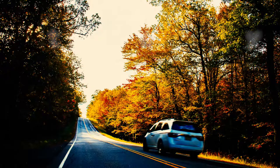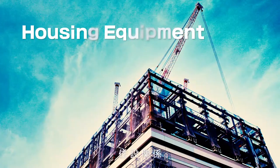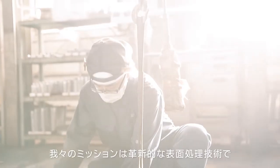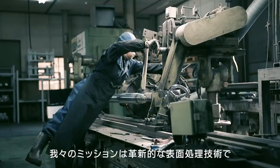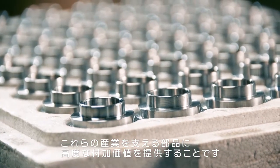aircraft, automobile, construction machinery, and housing equipment. Our mission is to develop new surface finishing technologies that will be used to create high-performing products with improved efficiency and reliability for these industries.